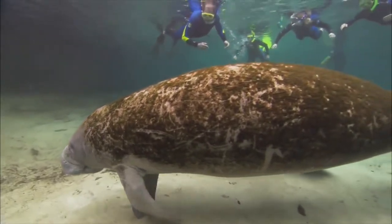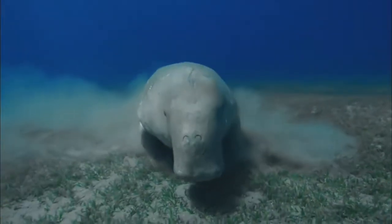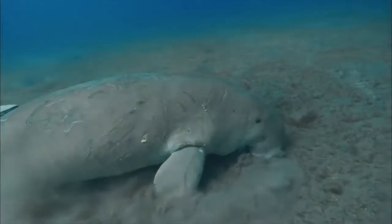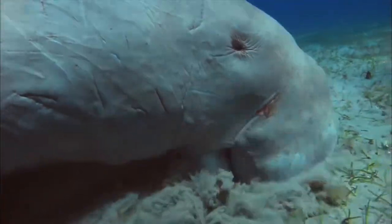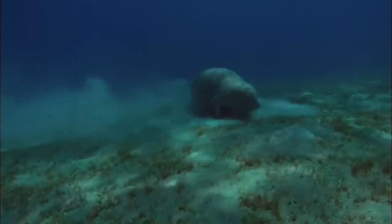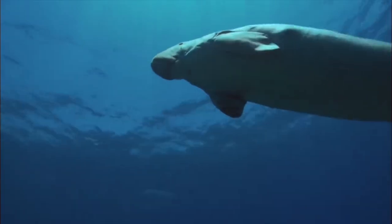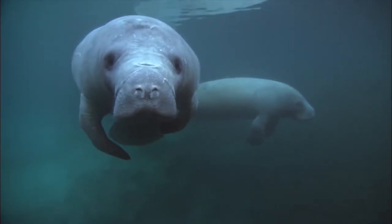This is a manatee. This is its close relative, the dugong. They are air-breathing herbivores, the only aquatic mammals that exclusively eat plants, and both are endangered species. The northern waters of Australia are believed to be the dugong's contemporary stronghold.